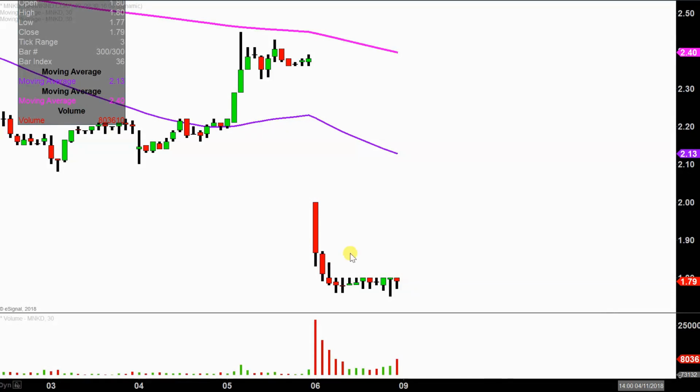Instead of each one of these candlesticks representing one day's worth of price action, which is what you would normally see, each one represents 30 minutes. So while this here may look like several days' worth of time, it's actually today's price action broken down into 30-minute time slices.